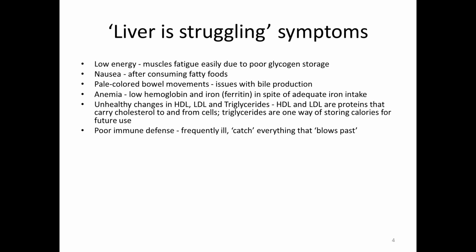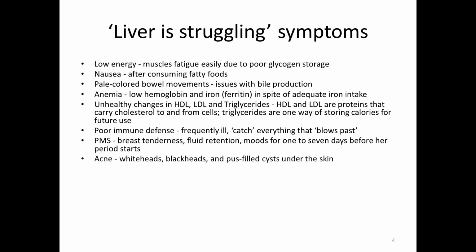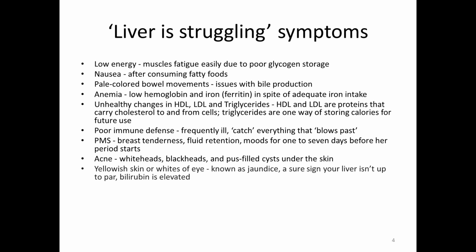Sometimes we'll see the liver struggling by seeing a poor immune defense. So these are the people who are always ill, they catch everything that blows past, and that's an indication that the liver is not doing all of its jobs. One of its jobs is very specifically immune. With women, we might see PMS with breast tenderness, fluid retention, moods that last for 1 to 7 days before her period starts. And we might also see acne, whiteheads, blackheads, and pus-filled cysts under the skin.